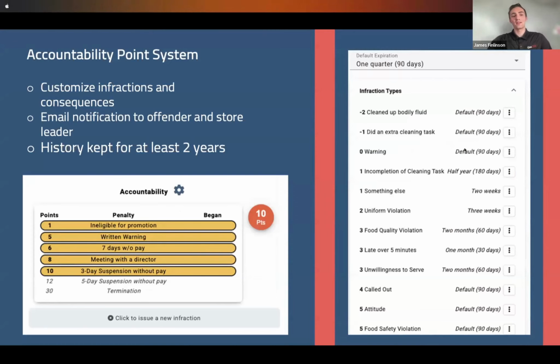We also released an accountability point system, with customized infractions and consequences, so that your leaders can share in the system and pool their knowledge of who is coming in late or calling out or not wearing their uniform properly. It keeps the history for at least 2 years. It also sends the individual an email letting them know that they were recorded and written up. This really provides a basis for a conversation between the team member and a leader. So the leader has full information from all of the different shift leaders. There may be multiple, so that the director has all the information when they're having the conversation, and they have the logs and the history to see really the extent or the lack of extent or whatever it may be as they're evaluating individuals on a case-by-case basis.